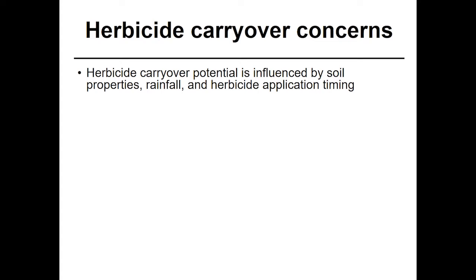And herbicide carryover is influenced by a few different factors. Soil texture and soil properties, rainfall, and herbicide application timing are all factors that can influence the likelihood of having herbicide carryover. If you have a soil that is sandy with a low pH and low organic matter, you're more likely to see herbicide carryover. Also, if you have a low amount of rainfall after the application of those residual herbicides, you're more likely to see carryover in the next growing season as well.